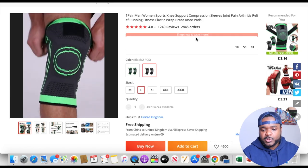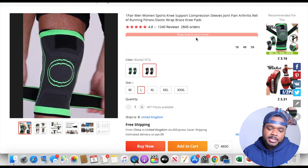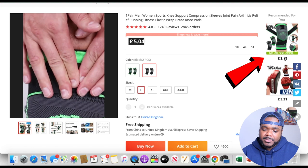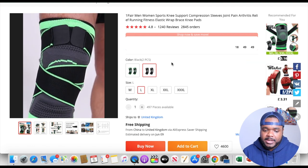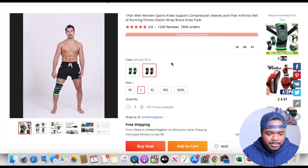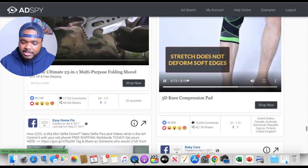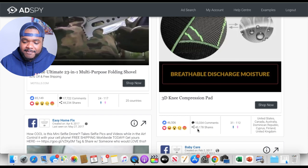So moving on to the next winning product, which is this sports knee pad. Currently the price is around £5. You can get it a bit cheaper for around £3, as you can see over here. Now I believe that I found this one on ADSPY. Let me just have a look. Yep, so it was on ADSPY where I found the item, and we can see that this particular ad got around 45,000 shares.